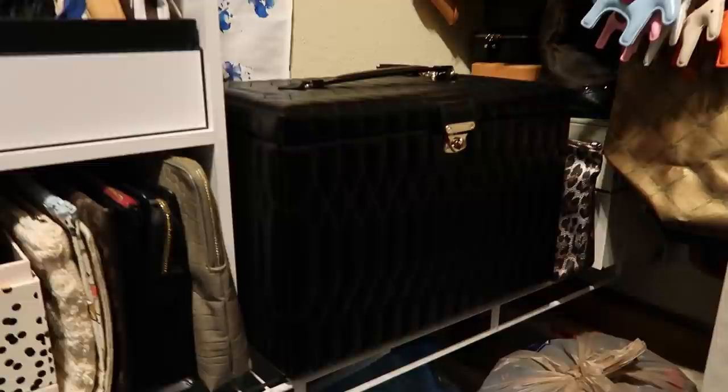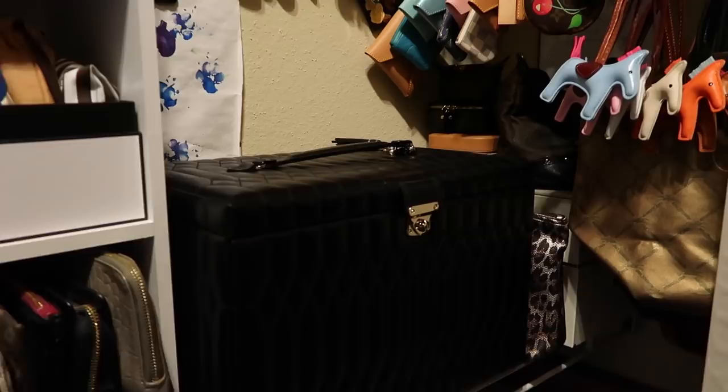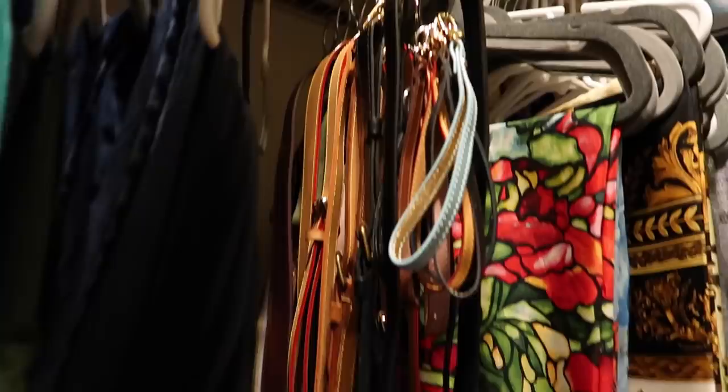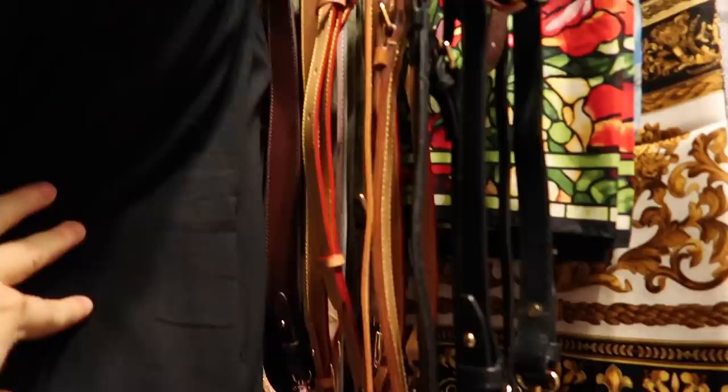I'll go through that with you next week. I still want to unbox another jewelry piece from the advent calendar. And then I have little tie racks where I hang bag charms and other little SLGs. And those scarf racks that you saw the bandeaus on, I also use those to hang straps over here on this side of the closet.